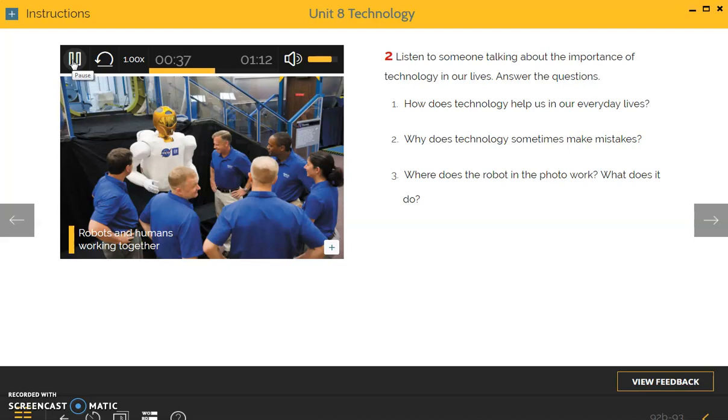Robots are common in industries such as car manufacturing, and recently NASA sent the first humanoid robot into space, where it works on the International Space Station. It's called Robonaut 2, or R2. And it does all the simple or repetitive jobs so the astronauts can spend more time doing experiments. Perhaps in a few years' time, every home will have their own robot to do all the boring work around the house.